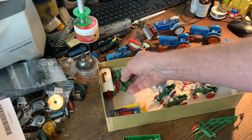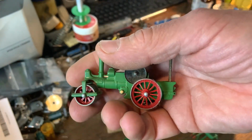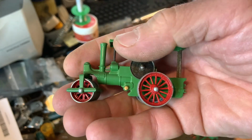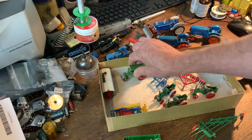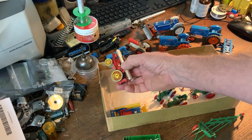Along with them is a road roller, so the sort of thing that would be squashing down all the tarmac on the road years ago. Be interesting to do a comparison in real life, wouldn't it? A steamroller up against a modern diesel one. Who squeezes the road better? Be interesting to get the result of that.